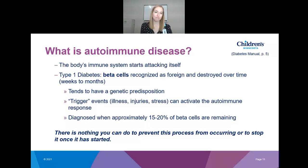Now, for type 1 diabetes, there is a genetic predisposition to it, and so you can see it kind of falling into a family line as that gene gets passed on. But it's very important to recognize that there is a genetic aspect to it, because this is something that was just meant to happen in your life.